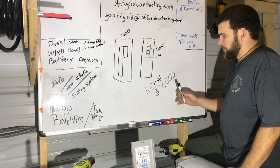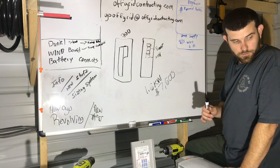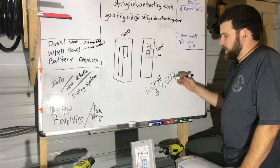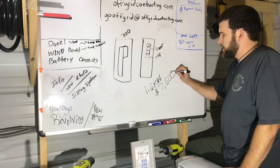But now, if you wanted to add to it, of course, additional panels and batteries would raise your cost. Exactly. But not the labor. No, the labor doesn't change. Okay.